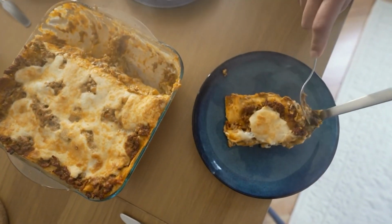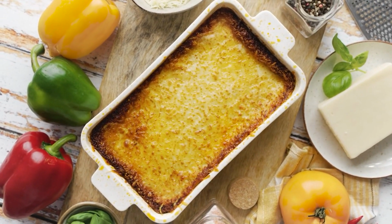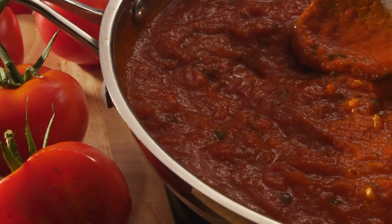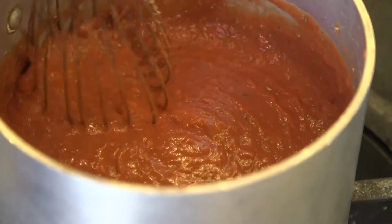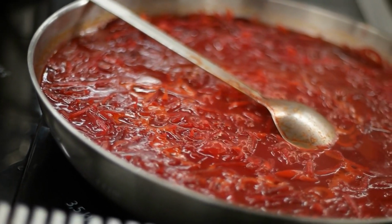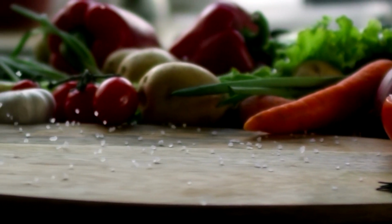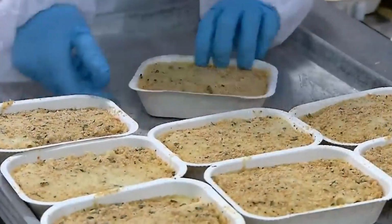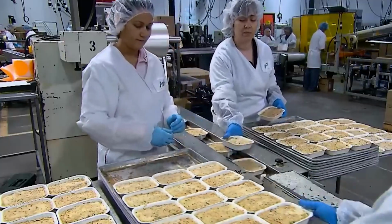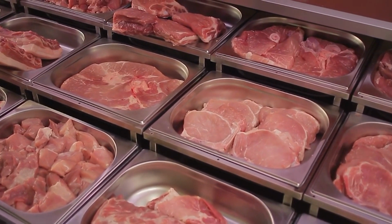Behind every tray of Stouffer's lasagna is a commitment to quality ingredients. But where do they come from? Let's take a look at how these ingredients are sourced. The tomatoes, which form the base of the rich marinara sauce, are grown in California's sun-drenched fields, hand-picked at the peak of ripeness to ensure the best flavor. While the exact quantity of tomatoes used annually isn't specified, producing millions of lasagna trays undoubtedly requires a substantial volume of tomatoes each year. Stouffer's also ensures that their beef is responsibly sourced from trusted suppliers.